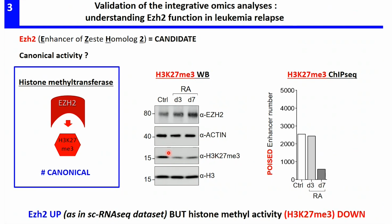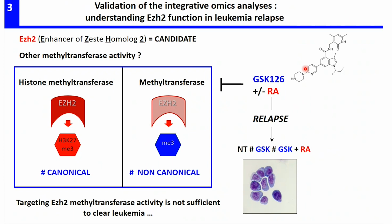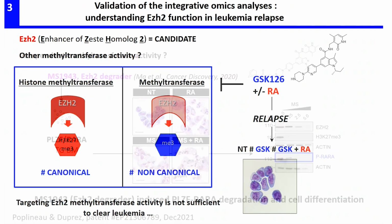So maybe we thought that the residual activity of EZH2 was important for the process, so we decided to target this residual methyltransferase activity by using the GSK inhibitor, which inhibits the catalytic activity of EZH2, that we combined with retinoic acid. Unfortunately, this treatment did not clear leukemia, and we observed a relapse.